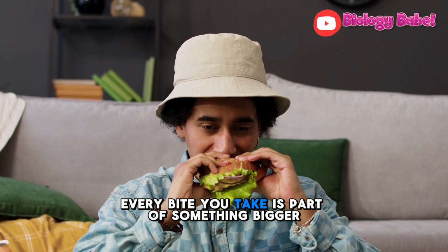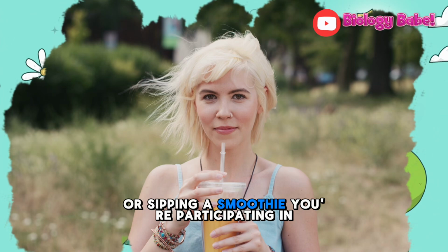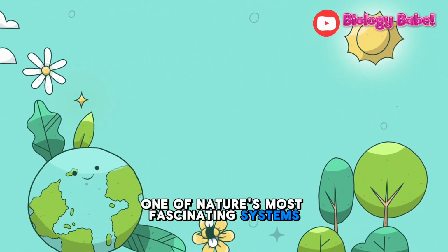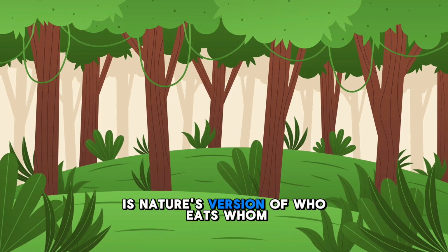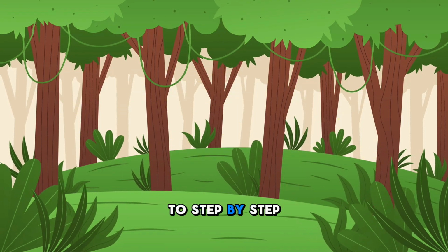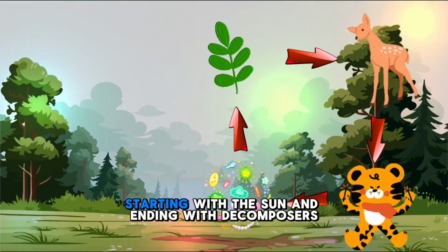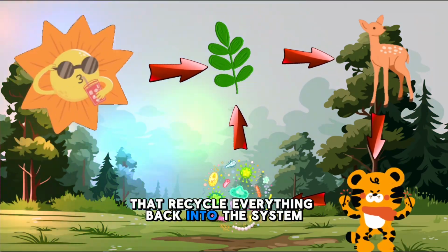Every bite you take is part of something bigger. Whether you're munching on a sandwich or sipping a smoothie, you're participating in one of nature's most fascinating systems, the food chain. Think of a food chain as nature's version of who eats whom, a step-by-step story of energy passing from one organism to another, starting with the sun and ending with decomposers that recycle everything back into the system.